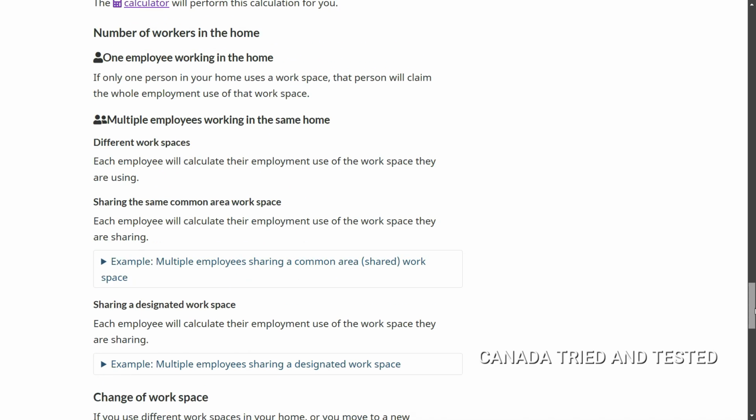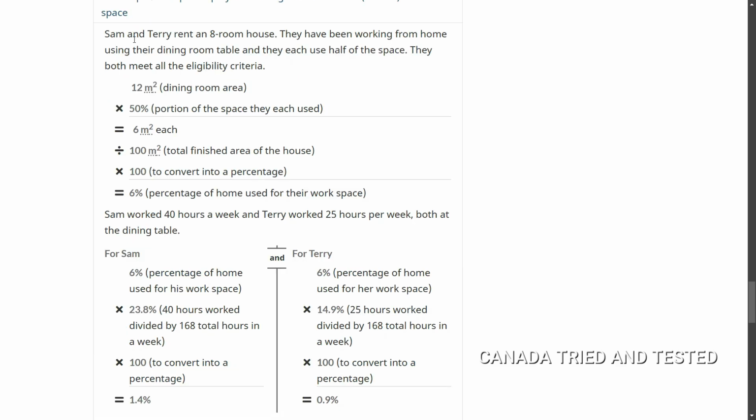Then comes the number of workers in the home. So if you are a couple and both spouses are working from the same space, then again multiplication and division come in here, because the same space is getting used by two different people. So for each of them, you will have to do a separate calculation. This example is for the shared space.